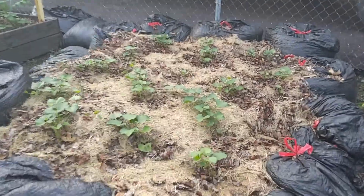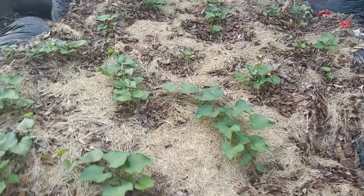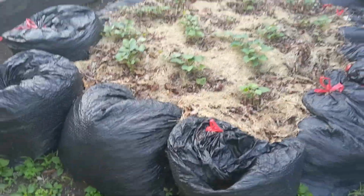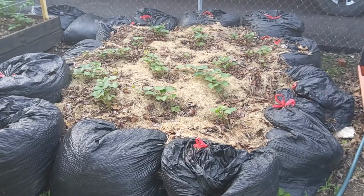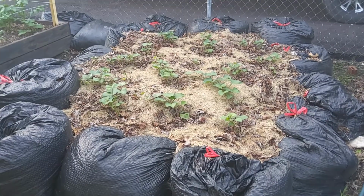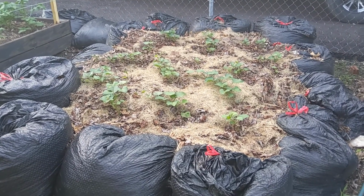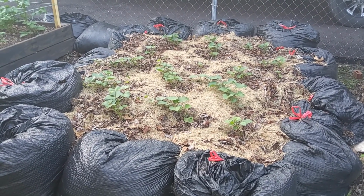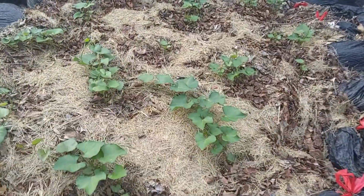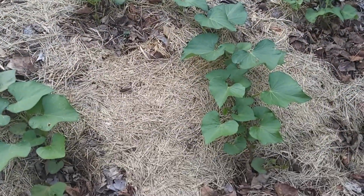And 2 weeks ago, I think it was 2 weeks ago, we planted our sweet potatoes in this sweet potato box, which is just bags of leaves from last year, and the inside is full of leaves and grass and a little bit of soil. And as you can see, they're doing great.